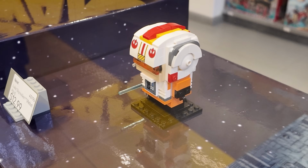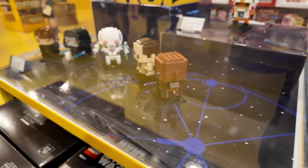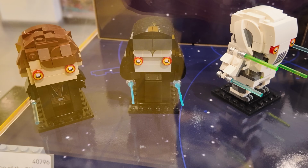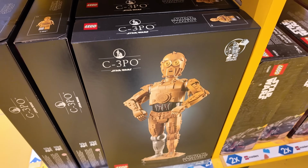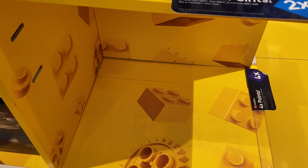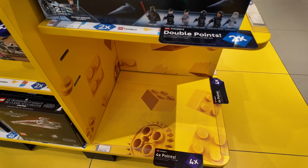Let's continue shopping. And then you can get Luke Skywalker as well, and the Star Wars logo just in behind that. I actually placed a little online order yesterday, and included in that online order was the Brickhead selection. 3PO is also double points. They had very few of them and they might have sold out, but this is the Venator. At least where the Venator was, you can't see it now, and that was on for quad points.